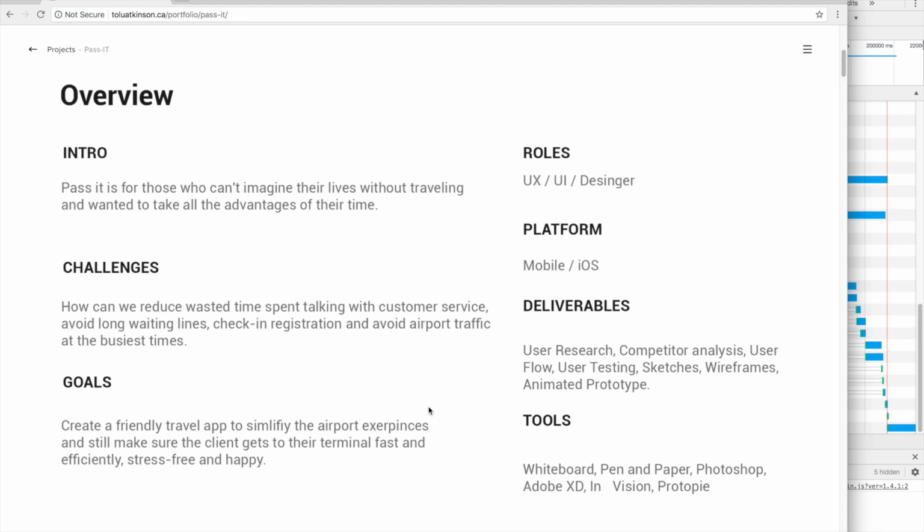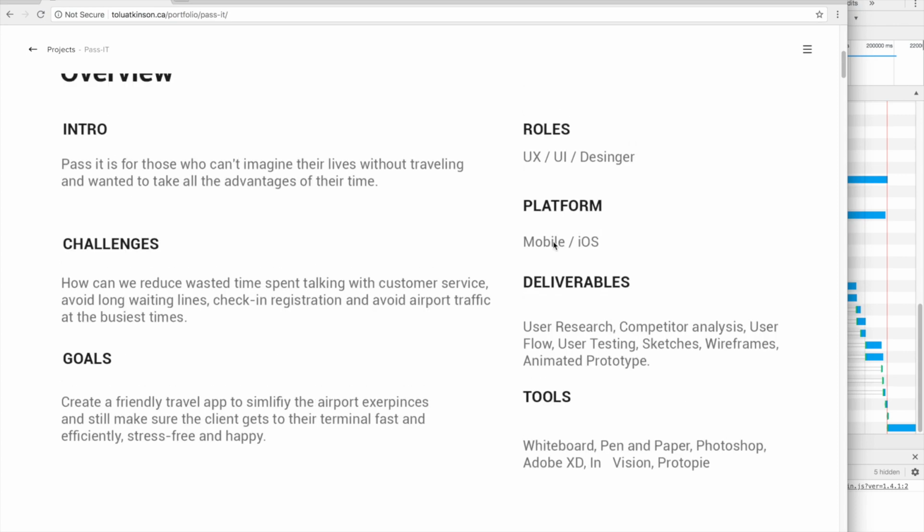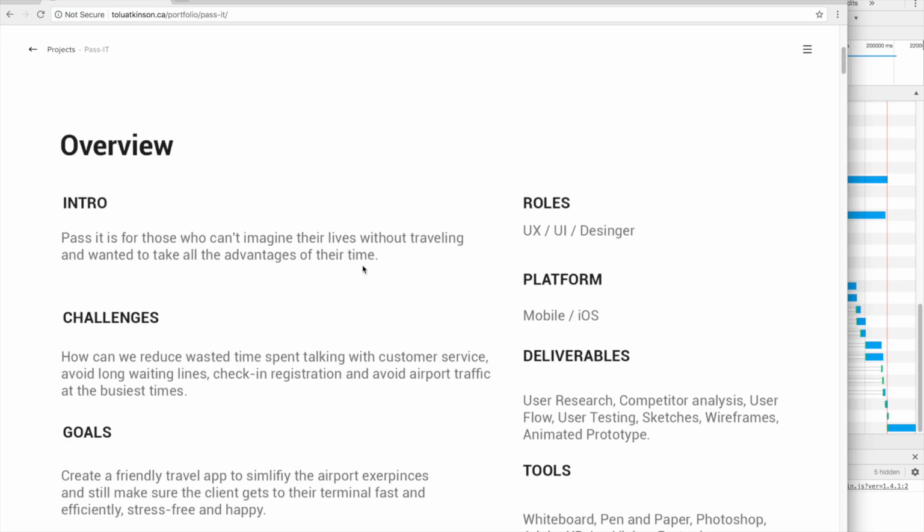If I'm a potential client and I want to hire you, this really drives home that if I get you to develop or design an iOS app for me, I too can avoid long waiting lines and check-in registration, and potentially reduce the time it takes for my customers to wait around or achieve some kind of business goal. So that's the type of way that I'd like to see you lay out this portfolio.